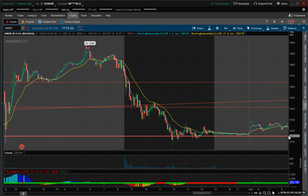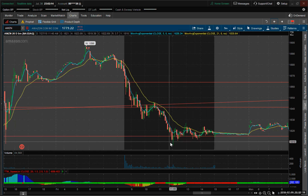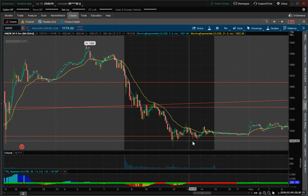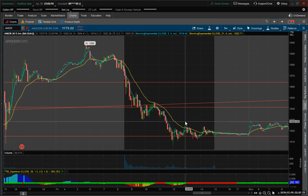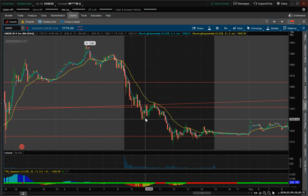And if or when it breaks down below the 1815, you can take a bearish position there and wait for a retest to come back up into this area, 1815, or any of these lows through here, just like it retested here and sold off, and then here, so retesting a previous pivot. So that's what I'm looking for today.